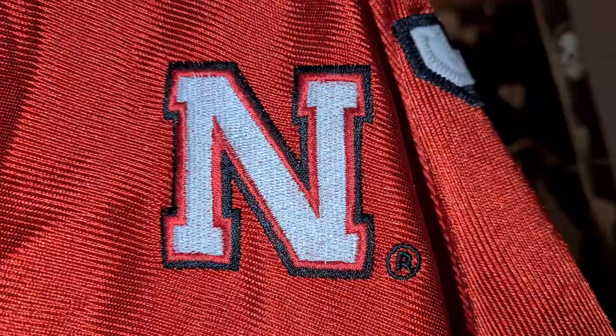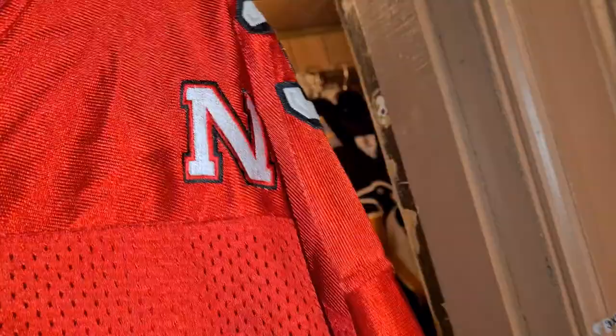Alright. Everything is stitched on. That's embroidered on. Numbers on the sleeve. Well, we'll go with this. Huskers. Colosseum. Nothing inside. Nothing on the white sleeve. Numbers stitched on, double layer twill.